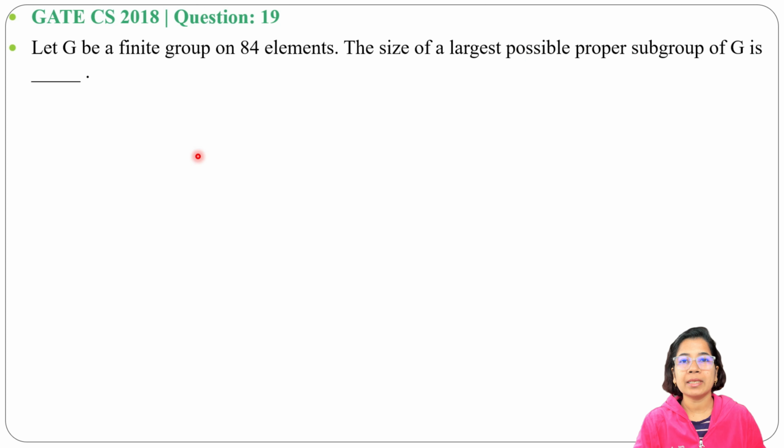Proper subgroup means it doesn't contain the trivial subgroups, that is, size 1 and size 84. The trivial subgroup contains the identity element and the group itself. So a proper subgroup is one that is not trivial. Other than the trivial subgroups, all other subgroups are proper subgroups.